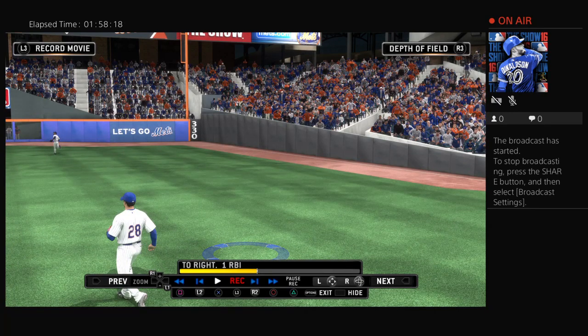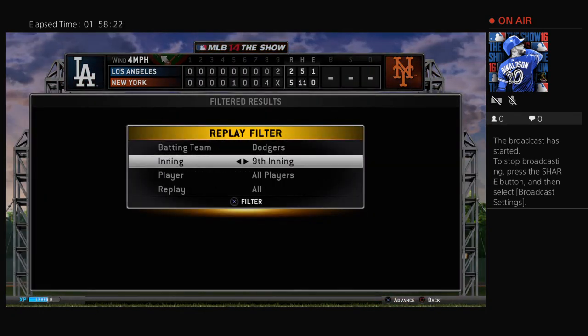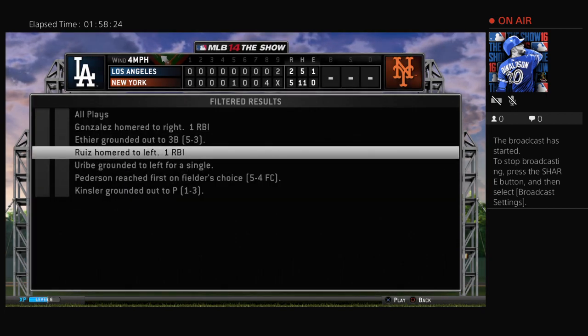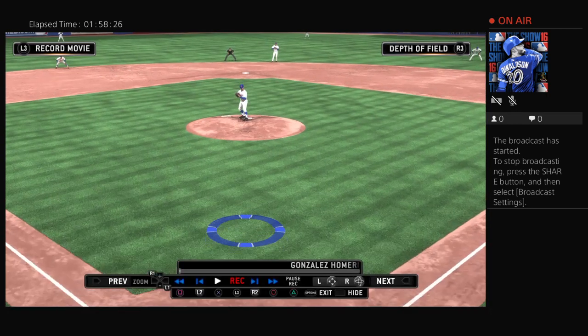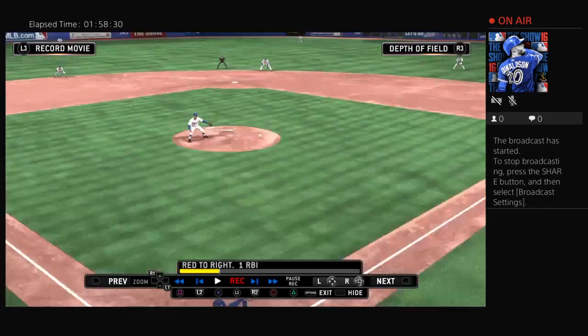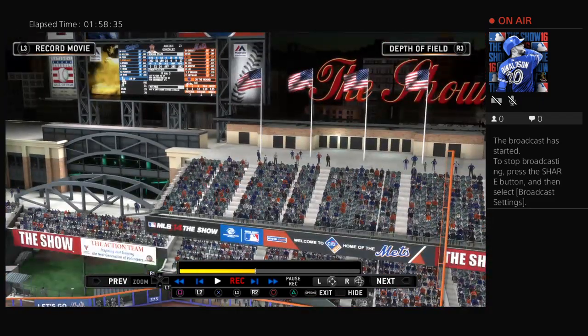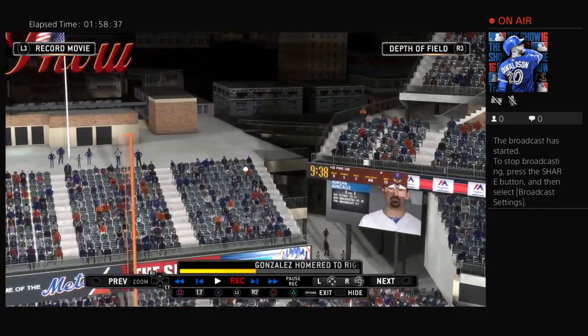The winning pitcher is Bartolo Colon. His record is now 6-3. The loss goes to Scott Kazmir. His record is now 4-4. Time of the ball game, 2 hours and 58 minutes.